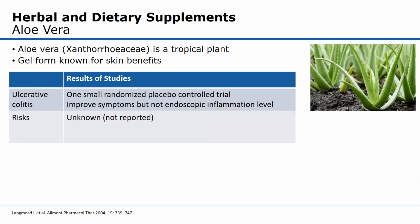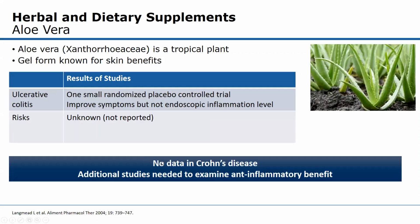And they did note that, yes, symptoms got a little better, but they looked at the endoscopic inflammation, or the objective measure of inflammation, and they didn't notice a difference. They did not report any risks associated with this therapy. And again, no data in Crohn's disease. And again, I'm sorry, you're probably going to keep hearing this from me, that additional studies are really needed to examine whether it has anti-inflammatory benefits.